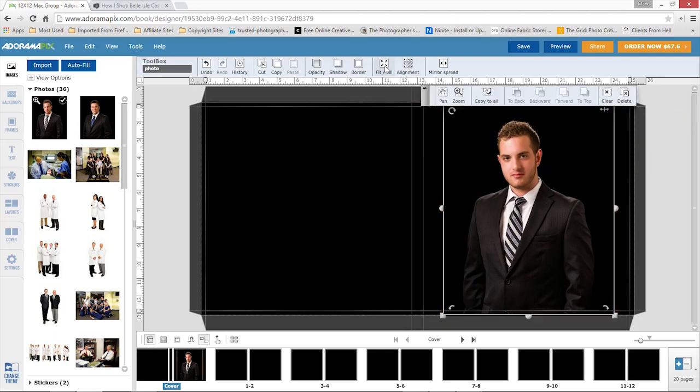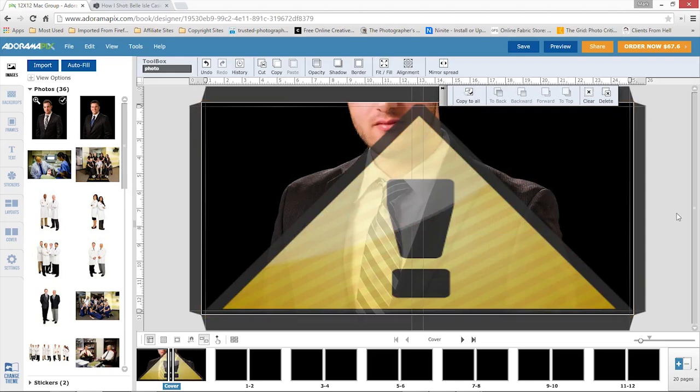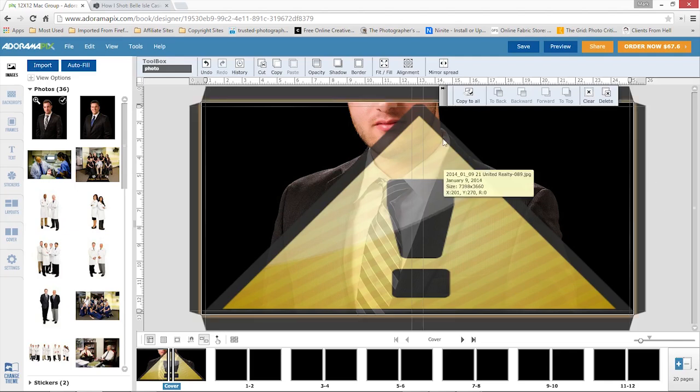Now, if I would have said on accident, say, fill the spread, see that big warning sign? That's telling me that my file is not large enough to print 24 inches wide by whatever the height would be proportional. I can override that and take it all the way to order like that, but it'll keep telling me, hey, warning, warning, warning, so that when I get the crappy reproduction later, they're like, we warned you.